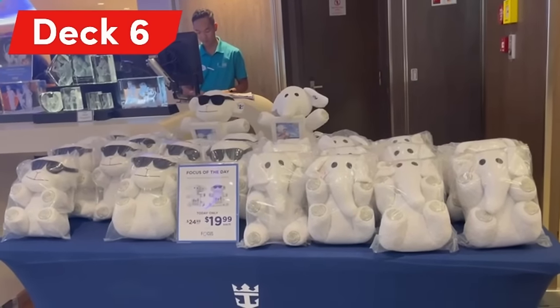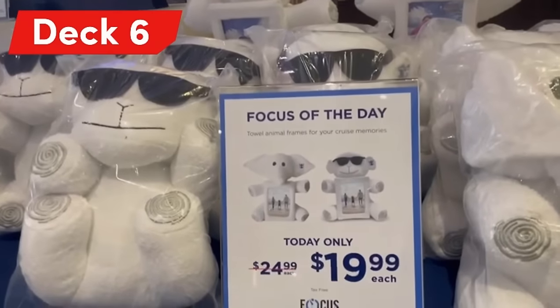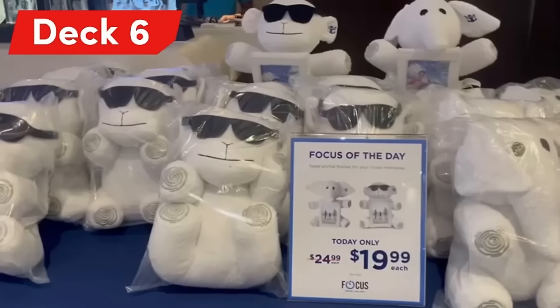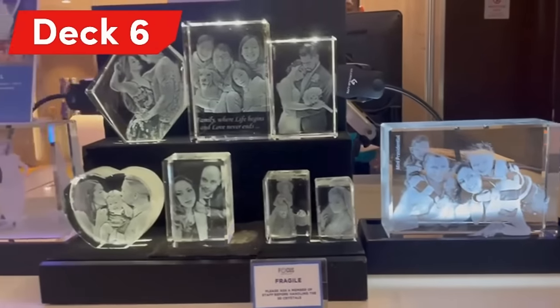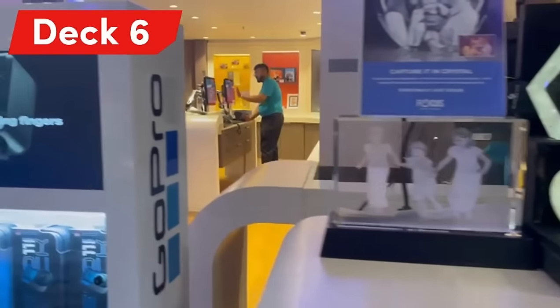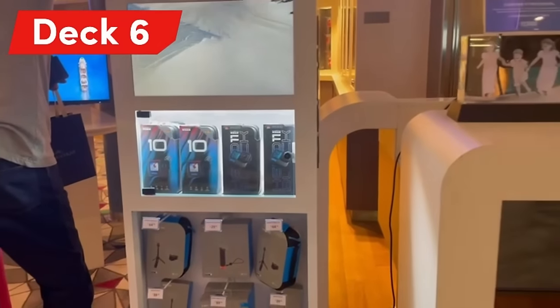They also sell specialty frames. This is actually a frame. You put your photo in there. It's pretty cool. Photo blocks and cameras and film and such.